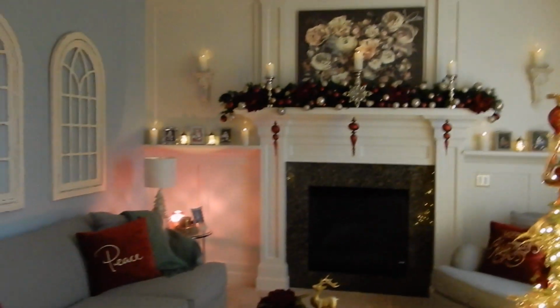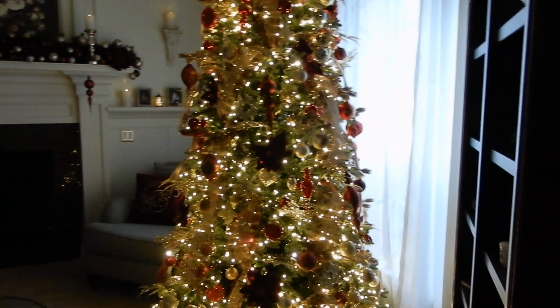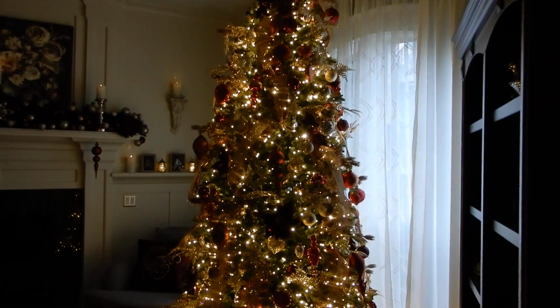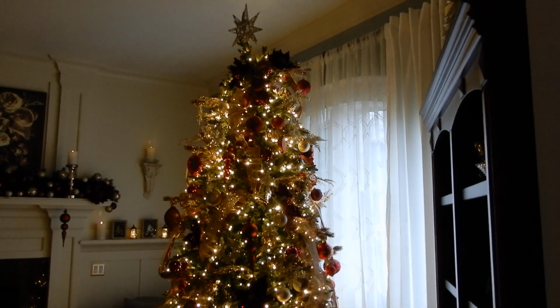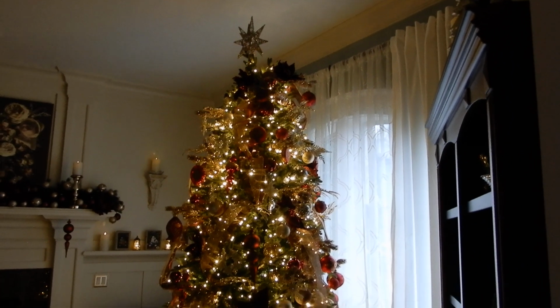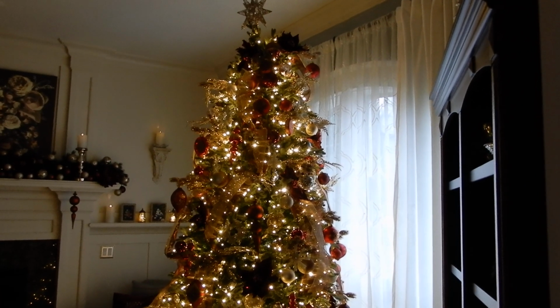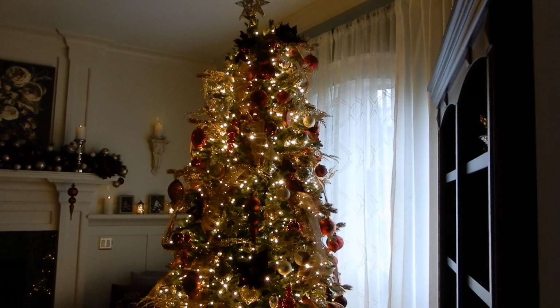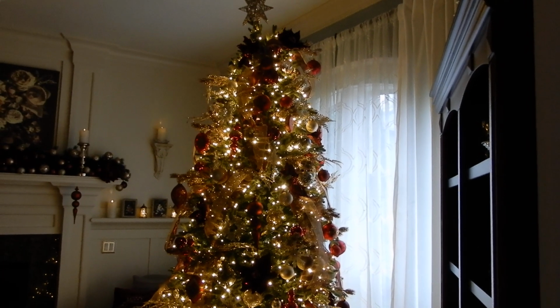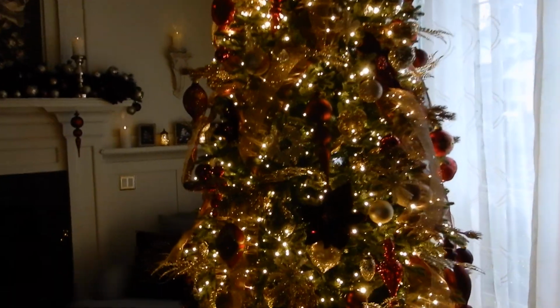So yeah, this room doesn't get a ton of use, but it's always kind of fun to decorate because it is the first room when you come in through the front door that you see. This year I upgraded to a 9-foot tree for this room because the ceilings are really high in this house. I've always had a 7.5-foot tree, and while I think that was a pretty good size for in here, I like the 9-foot even better. This one is from Costco of all places.